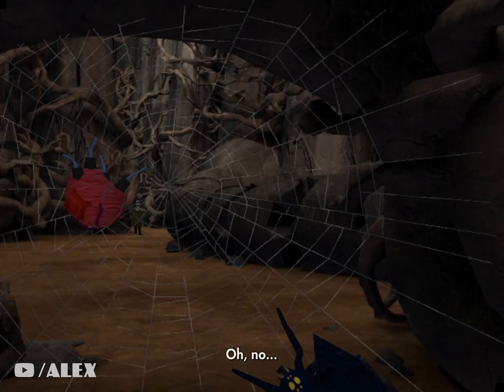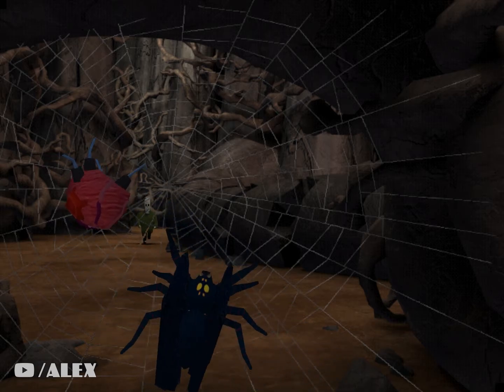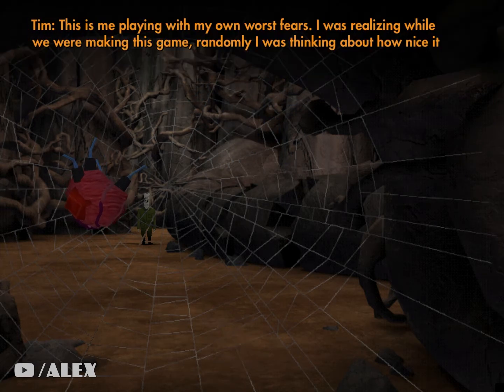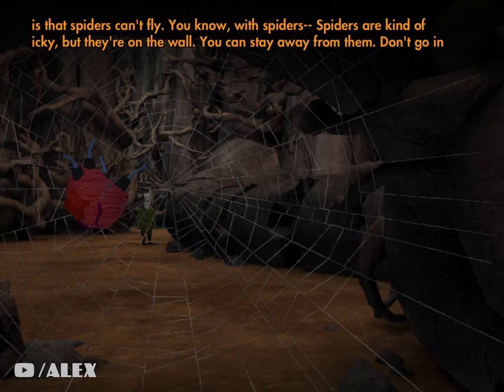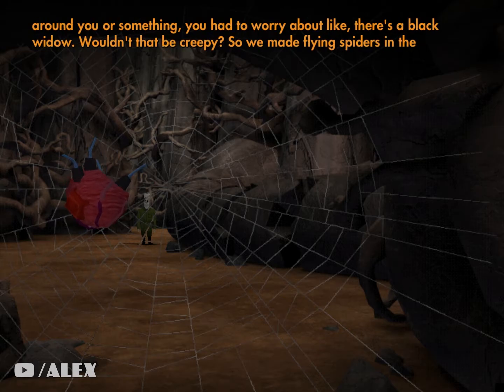Oh no. Ooh, ick. Shoot! This is me playing with my own worst fears. While we were making this game, I was randomly thinking about how nice it is that spiders can't fly. Spiders are kind of icky, but they're on the wall. You can stay away from them. Don't go in the garage. Don't get firewood ever. But what if they could fly? Instead of a bee buzzing around you, you had to worry about a black widow. Wouldn't that be creepy? So we made flying spiders in the game.